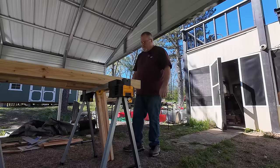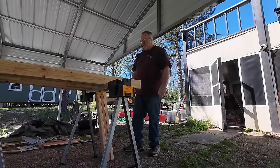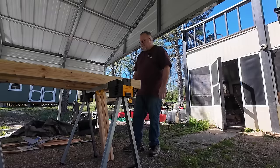We'll get into that. So I'm going to start whipping this all together and get it in there. It's going to take me a while because I want to make sure it's right.